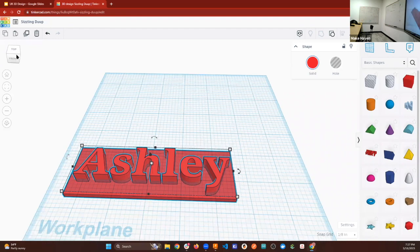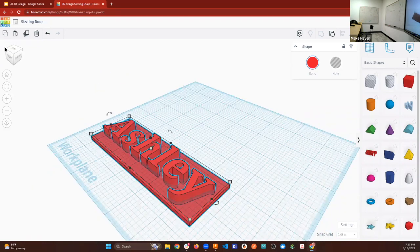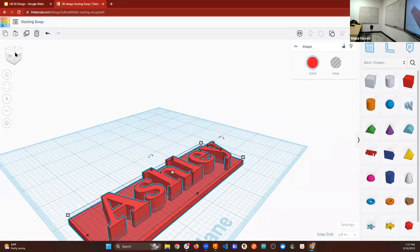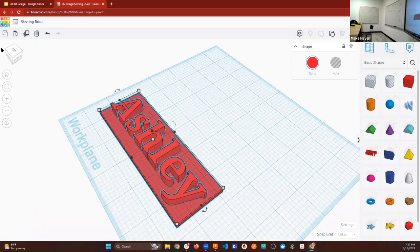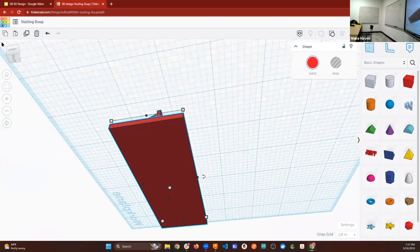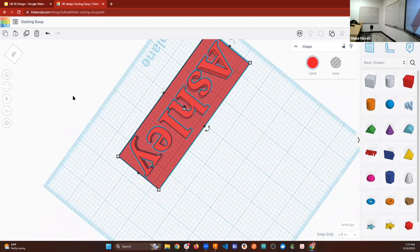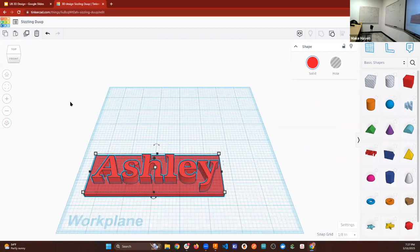Sometimes it's easier to think about if you rotate around your design. This is something where you can often make more sense of it by looking at it from different perspectives. It can be really helpful. You can also get really lost if you just go, woo, which is fun to do for a minute. But then you hit the home key and it takes you right back to the basic view. So that's a good strategy to learn. The home button is really helpful.